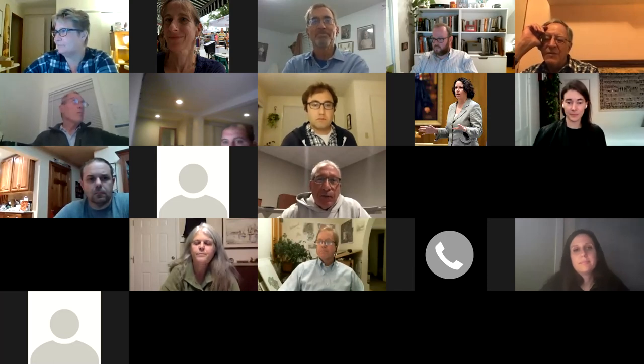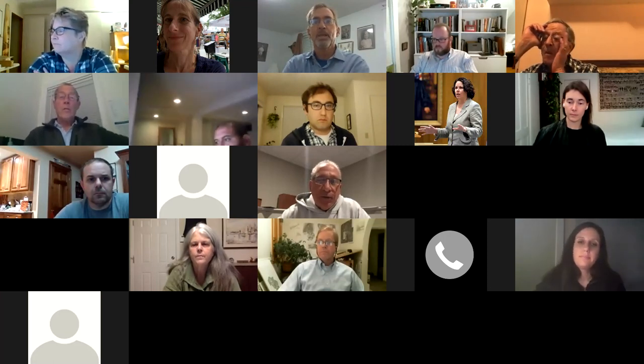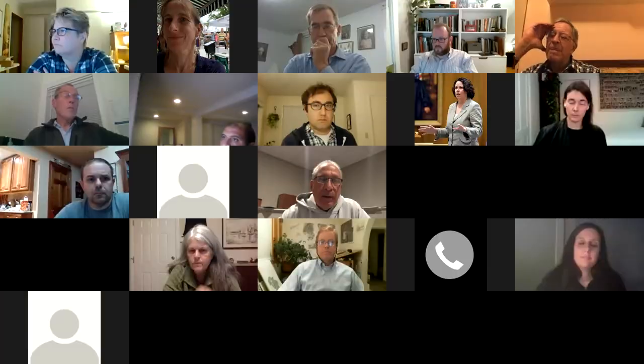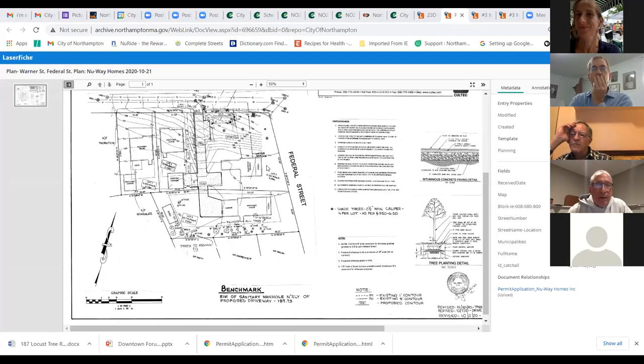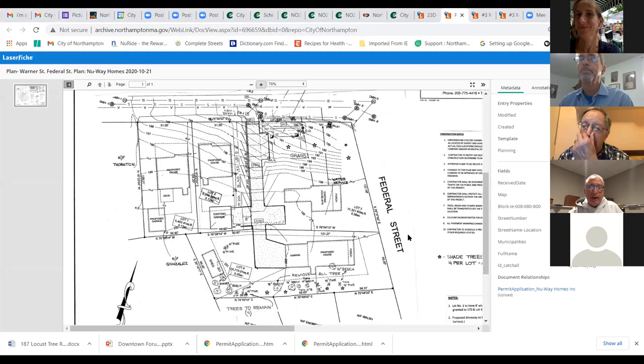Basically what it is, on the corner of 170 Federal Street and Warner Street, I'm going to be putting in a shared driveway and another house behind it using a shared driveway. Okay. I don't know what to tell you, George. So basically it's going to be going off of Warner Street. There'd be one driveway which would feed the house that was already pre-existing at 170 Federal Street and the new construction to the left of it, as we look at it from Federal Street.